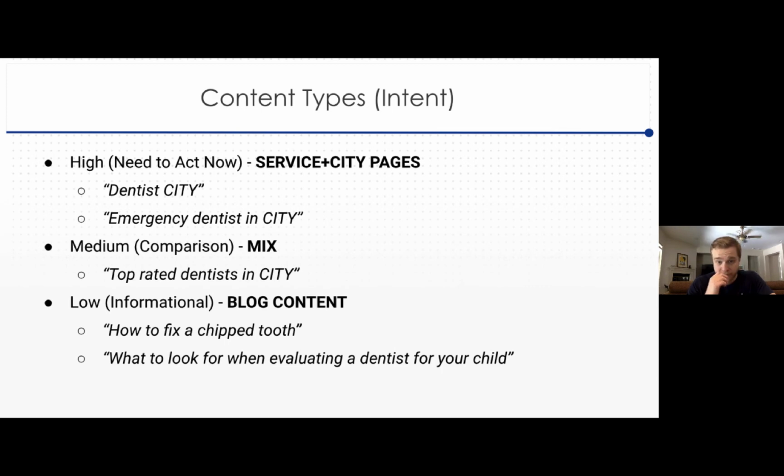Or what to look for when evaluating a dentist for your child, right? That might even be in the medium intent, right? If a mother or a father are looking for a dentist for their child, but they're a little nervous and they're not exactly sure what to search for or how to evaluate a dentist, they might type in something like, how do I evaluate a dentist for a kid, or how do I choose a children's dentist? You can make an article about that, giving them great information about the things they should look out for and honest information about that, and then they can say, hey, well, maybe I'll actually just consider this guy.